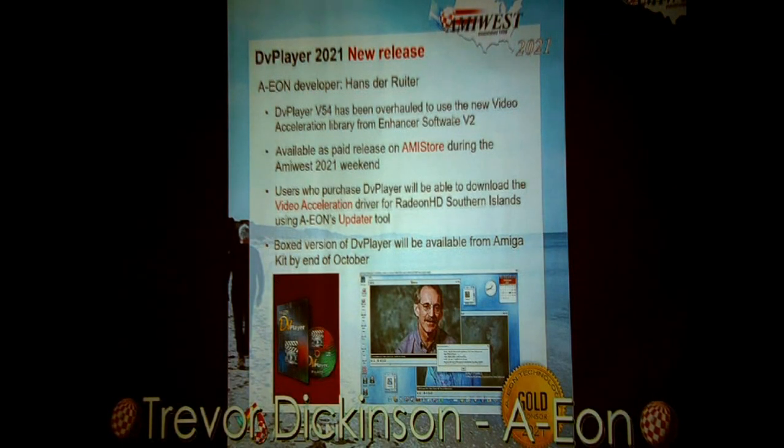Another new release this weekend is the DV Player, which Aeon acquired from the developer Stephen Fellner in 2015. At last, a lot of work has been done on this to take advantage of all the new Enhancer features: the video acceleration library and all of the extra graphical additions that we've built into Enhancer 2.1. And it's available to buy on AmiStore. You can buy it this week, and users who buy DV Player will also be able to download a video acceleration driver for Radeon HD Southern Islands cards using the Aeon updater tool.